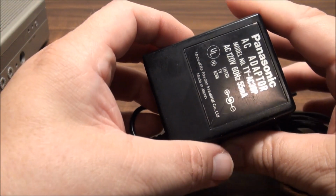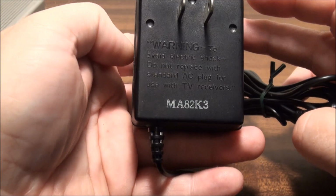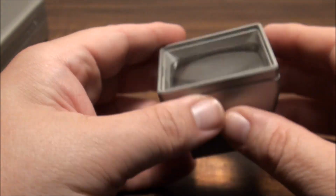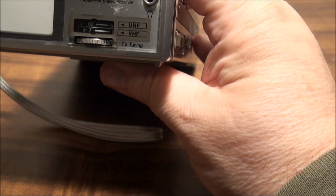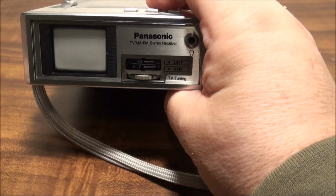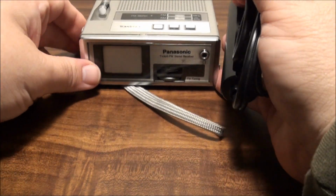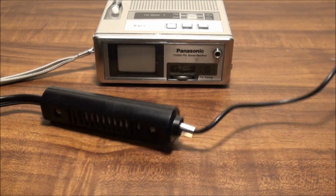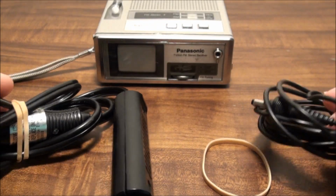Along with the television we have our AC adapter, and a little magnifier to slip over the television screen like so, like that. And we have our cigarette lighter adapter.